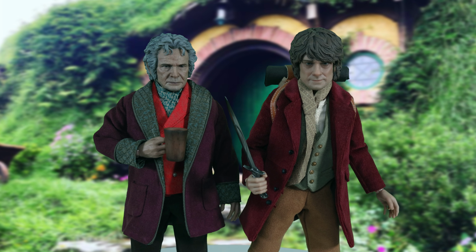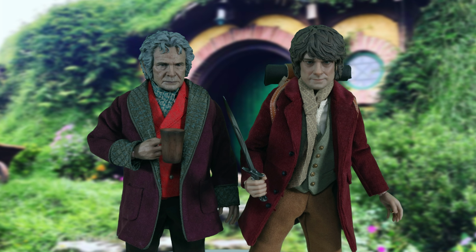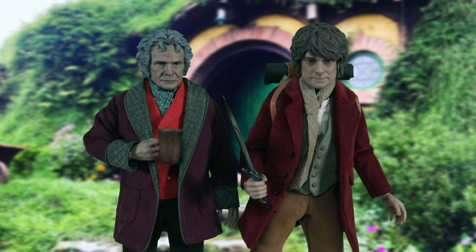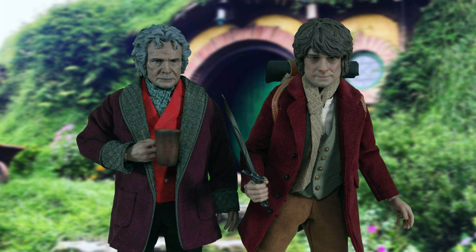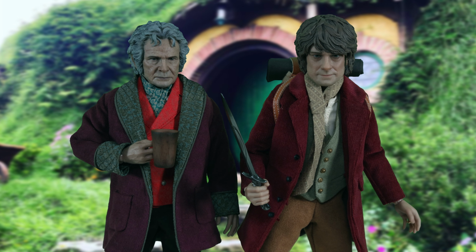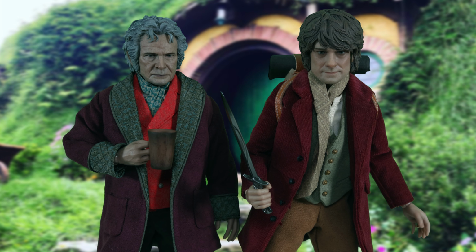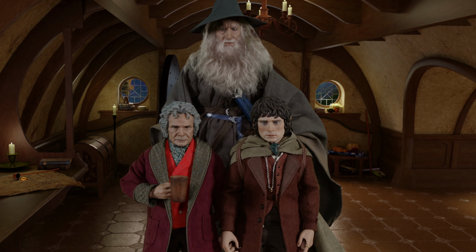I love The Hobbit. I think the more I watch it, the more I love it. So I love the younger Bilbo. It's a nice compliment because I can already see the pictures that I'm going to take, the transitions between younger and older Bilbo that I could do with these two figures. I think they're both phenomenal. And they both have a place in my collection here. And I'm so happy to have this older Bilbo in here.